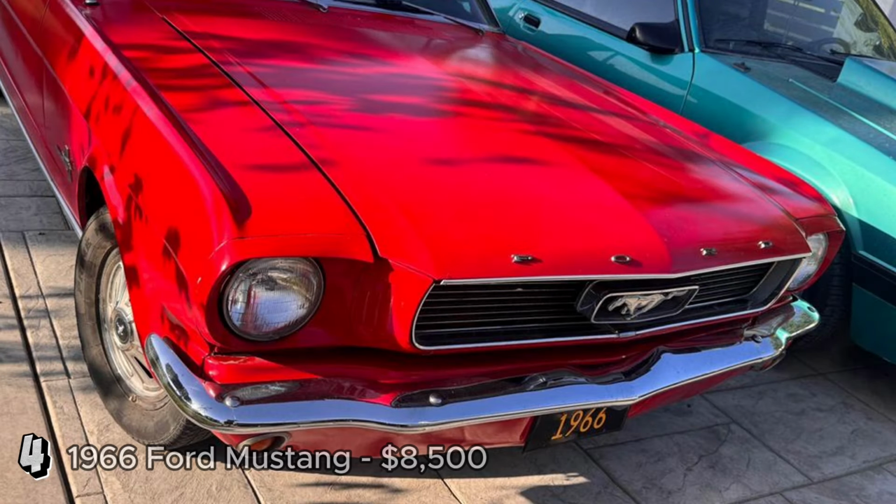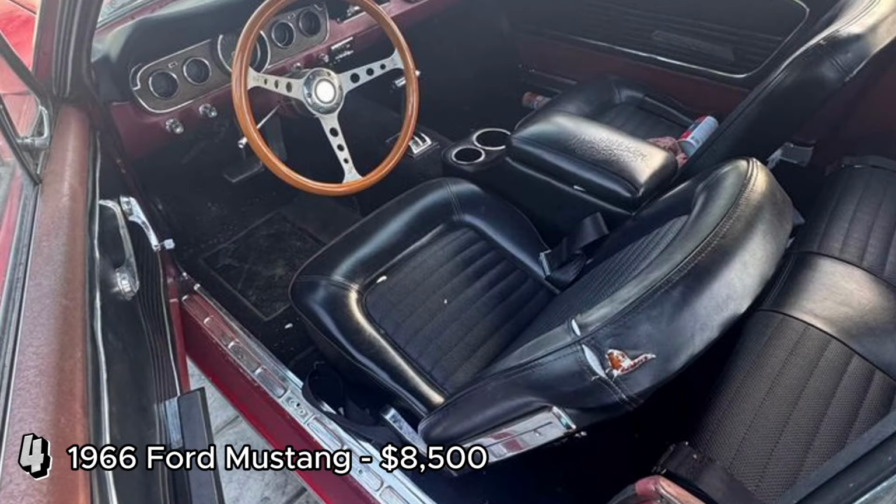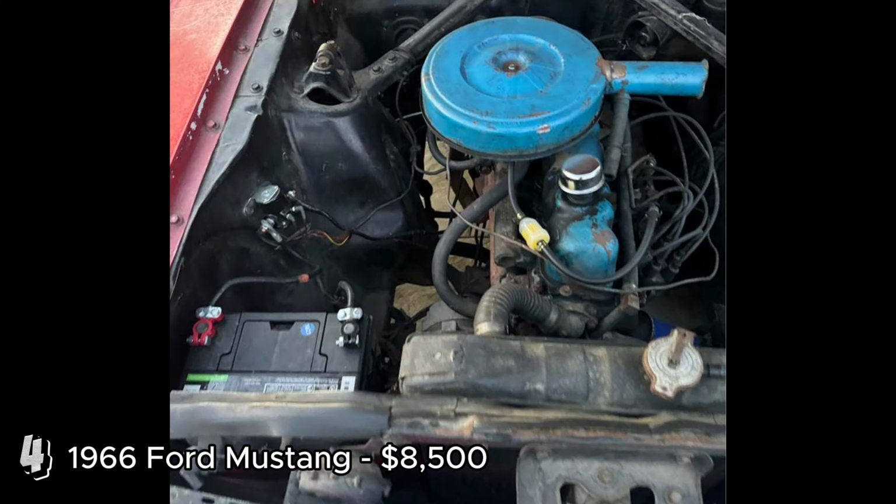The 1966 Ford Mustang, listed for $8,500 with 166,000 miles, has a red exterior and is equipped with an inline-six engine. The car holds a clean title and is described as running well, though it needs some work to run perfectly. The paint condition is rated 7/10 and the interior is rated 8/10.